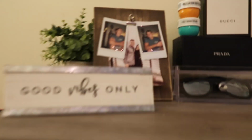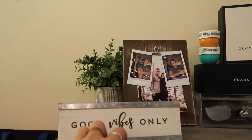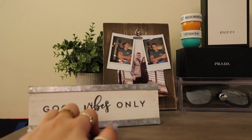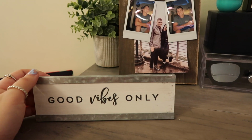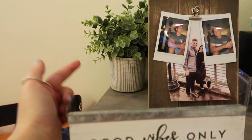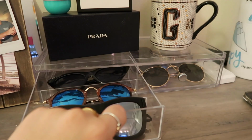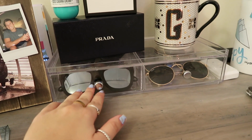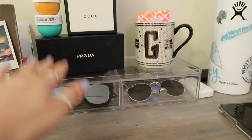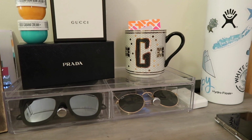Then we get to my dresser. This whole little corner is from TJ Maxx. This sign is also from TJ Maxx. This picture frame is from TJ Maxx. The plant is from TJ Maxx. I got this sunglass case on Amazon. I actually have the same thing at home, but it's a three-tiered one and I have two of them because I'm obsessed with sunglasses.